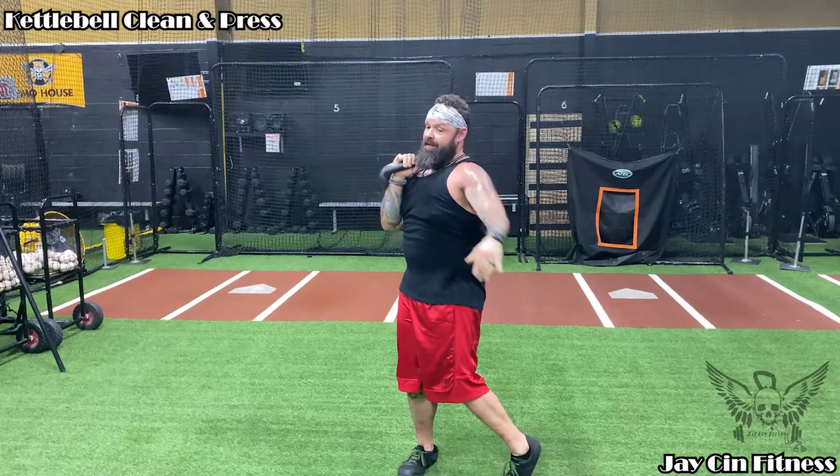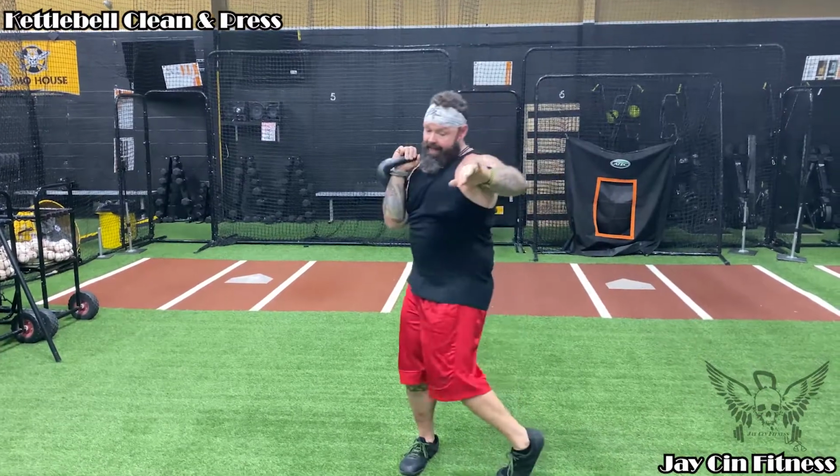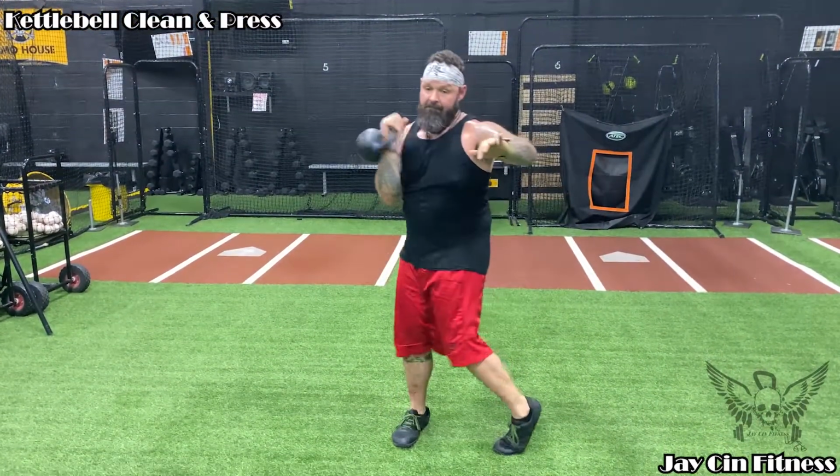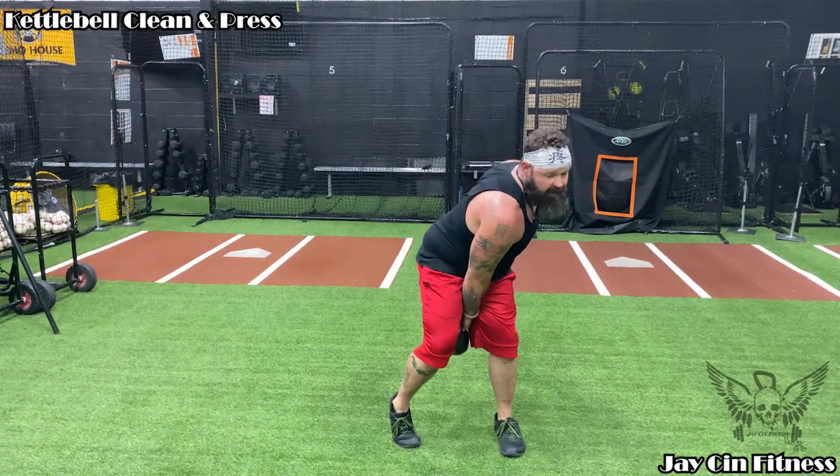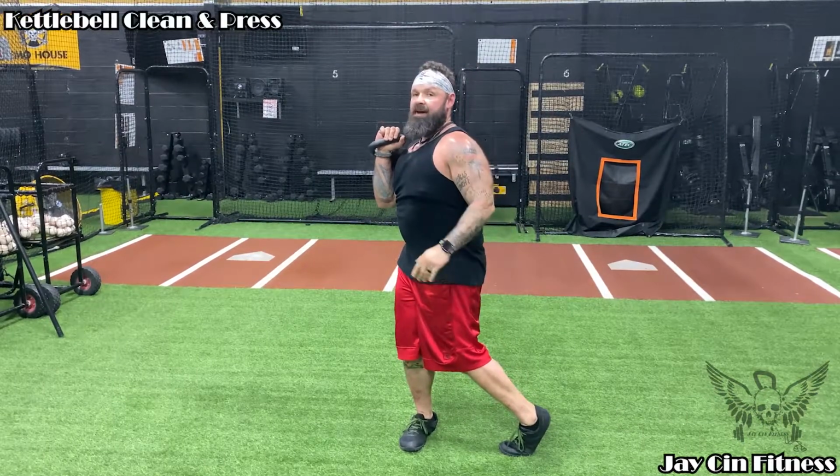Now look at my legs. I shift side to side, back and forth. I shift my weight to the one foot, my back foot's high. As I shift my weight, I spiral my hips, I drop my weight down, shift to the other one.